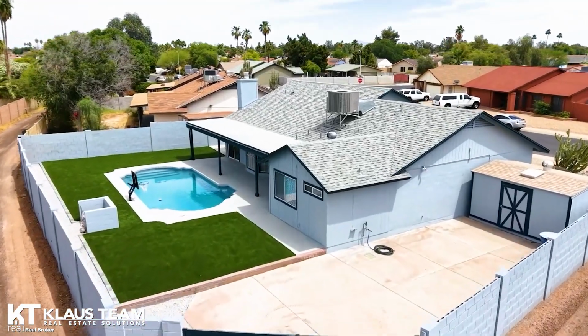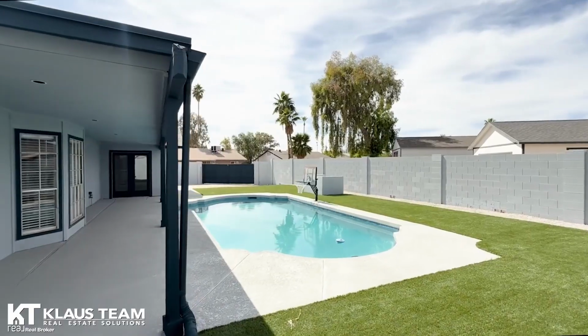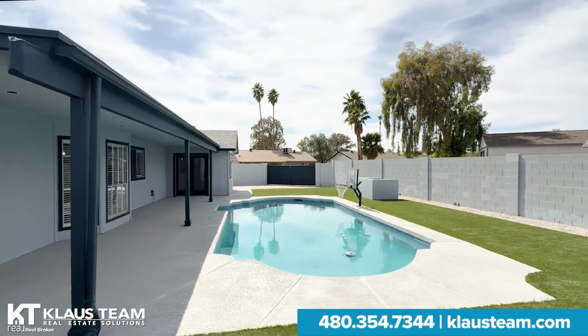Step outside to a full-length covered patio, Pebble-Tec play pool, artificial turf, a sport court, and a spacious workshop, all with alley access, RV gate, and extra parking up front.